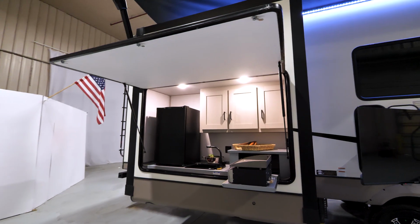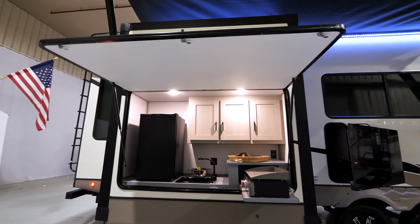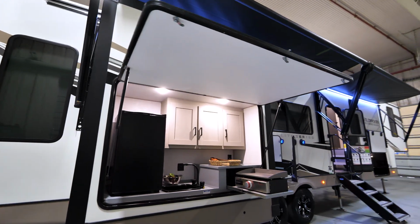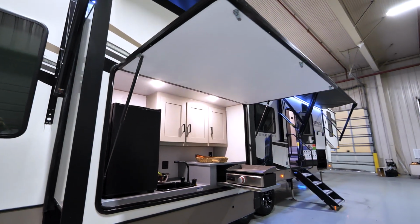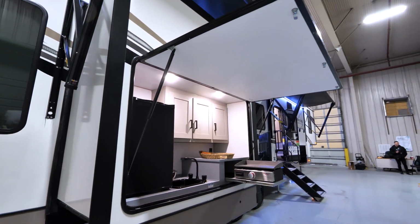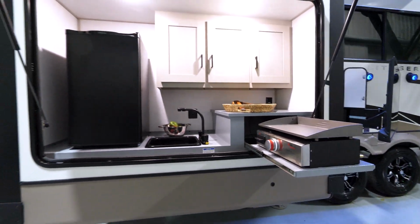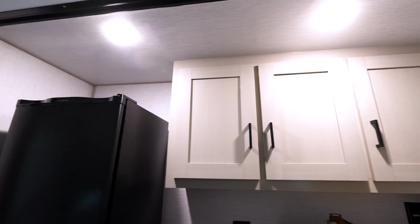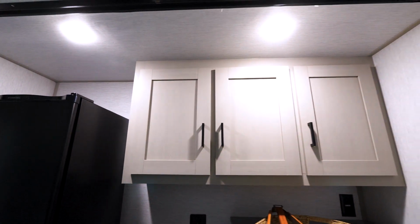And then the outside kitchen, this leaves no features desired here. We've got your plumbed sink, an extra large mini fridge for anything additional you need kept cool or some beverages. We've got your griddle on a pull-out, and then even more storage above with the cabinetry. Provides that awesome entertainment on the outside of your coach.